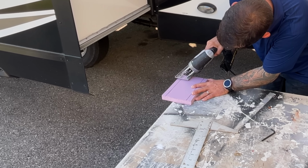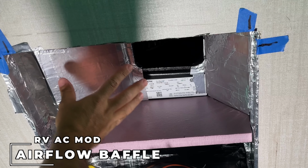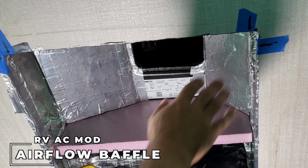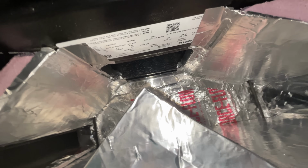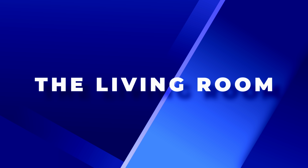I custom built a baffle inside my AC plenum. It moves air more directly to the ducts, you get colder air quicker, and it also helps with noise. It's definitely a modification worth looking into. I show you how you can do it yourself for about $10 to $15 per AC unit.